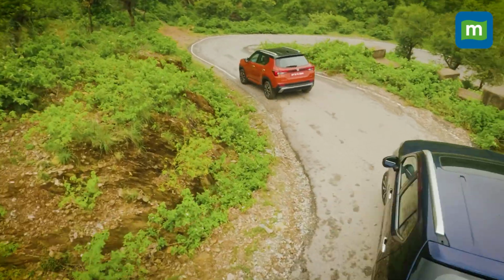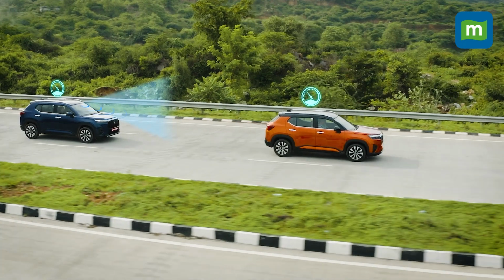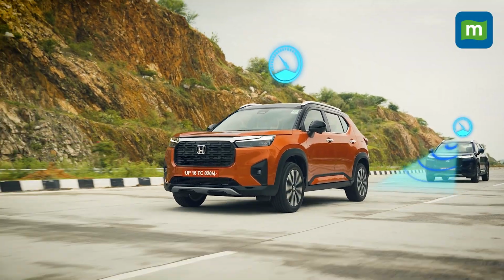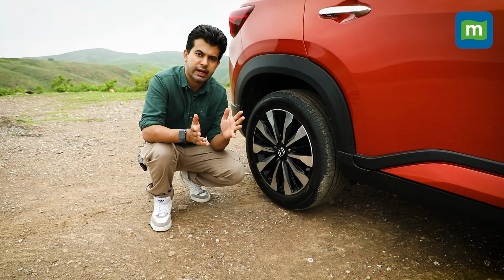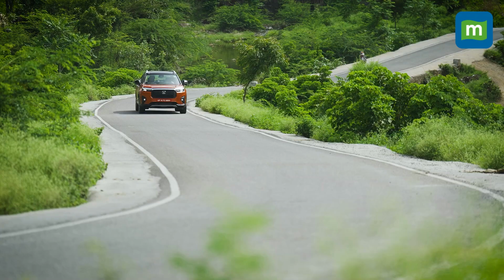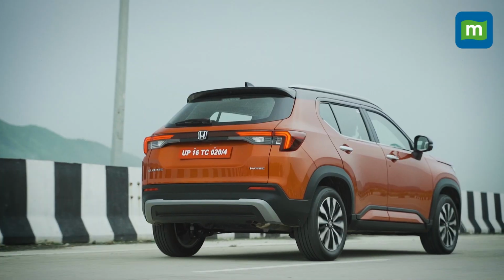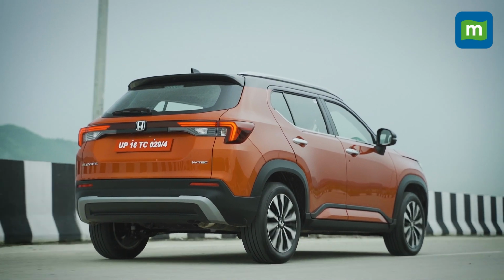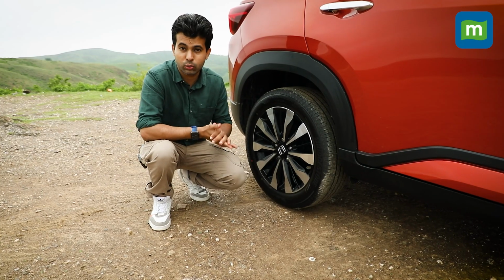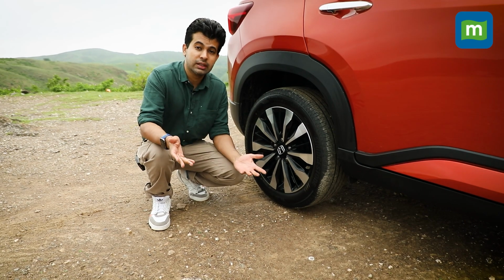And then there's the matter of how well equipped the Elevate is. Now, Honda, of course, hasn't revealed the price of the Honda Elevate. We're going to see that later in September when it's launched. But as far as managing costs go, Honda has made some questionable decisions, starting with this drum brake at the back. Now, this is the top-end automatic version, and even in that, you get drum brakes at the back, which Honda says is more than sufficient.